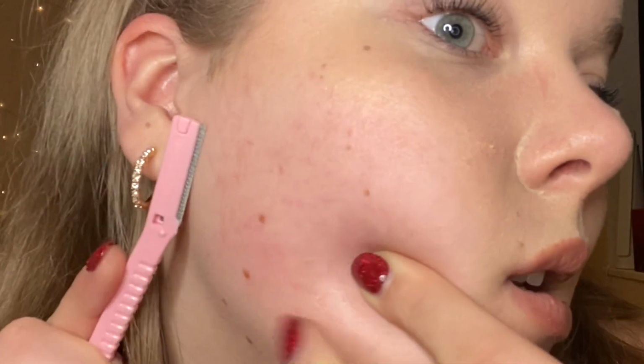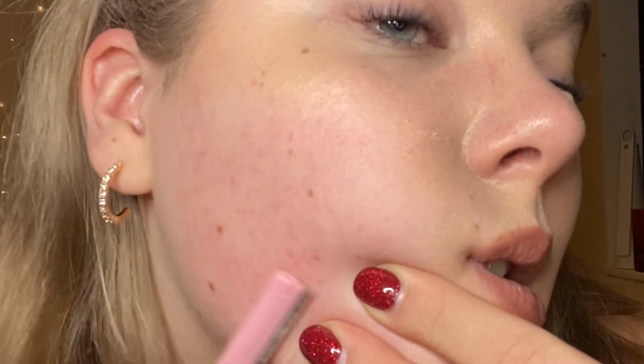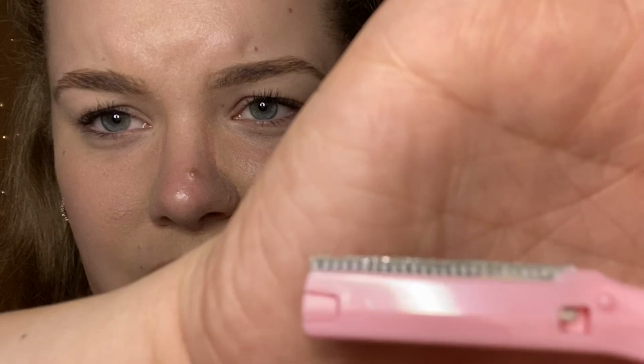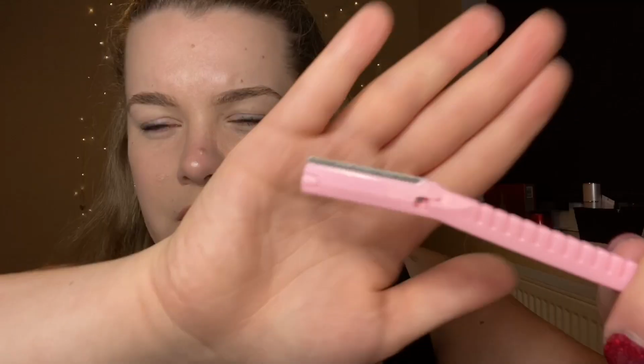I don't think my skin's that hairy, but we're just gonna have a go. So you do have to pull the skin and then just slightly drag it along. Like so. I don't know if you can see that. Is it gonna focus? So there are tiny little hairs on there. So yeah, I'm quite happy with that. That hasn't made my skin red, by the way. My skin is just a moody bitch, so it reacts to anything and everything, so it's not this.